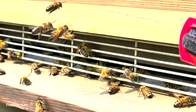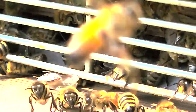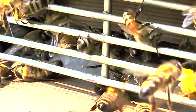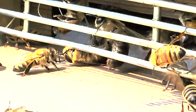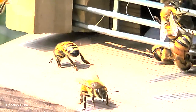There goes pollen. So we have pollen going in. The other thing I wanted to see is if they could get the pollen through the queen excluder without it falling off of their hind legs. And apparently they can. There's that drone again trying to get out, another drone trying to get out. Drone caging is actually an option. There's a drone that's dead right there. We know it didn't starve to death, so the reason that drone died is anybody's guess.